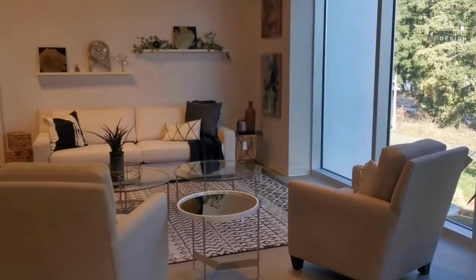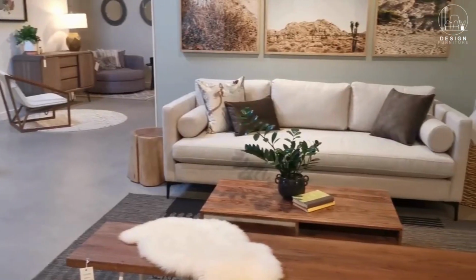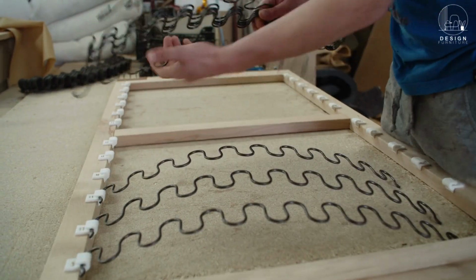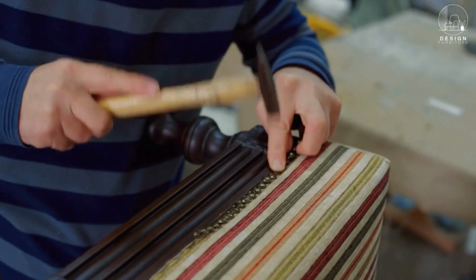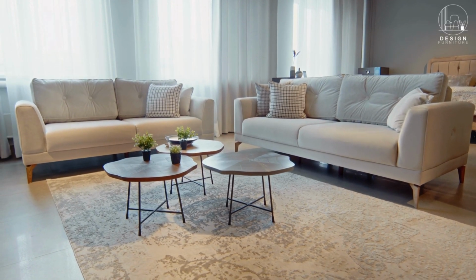Today, we're taking you behind the scenes to explore the fascinating process of making a commercial sofa. From design to production, join us as we uncover the craftsmanship and attention to detail that goes into creating these essential pieces of furniture. Let's dive in.